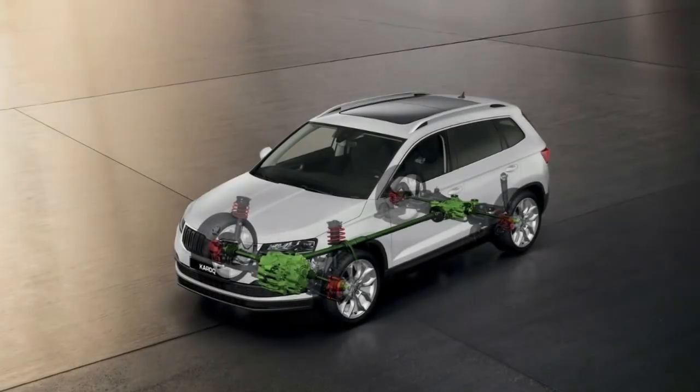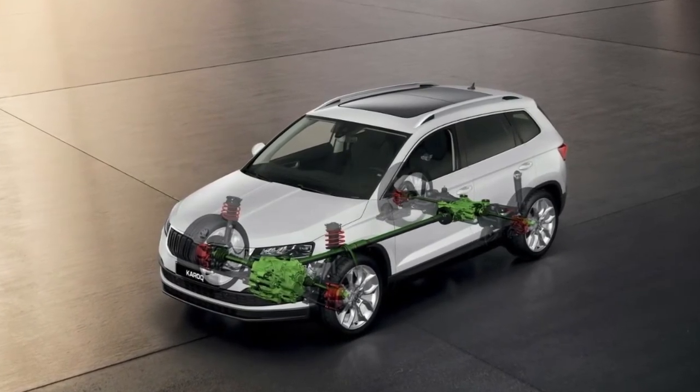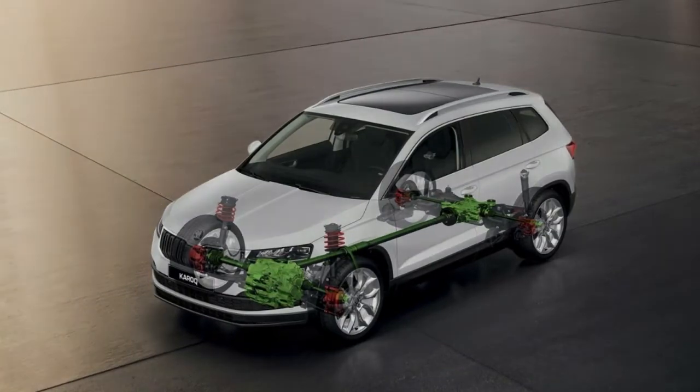Most of all, the Karoq is proof that, even if Skoda isn't as much of a household name as others, it has the ability to reach that level, thanks in large part to its new SUV.